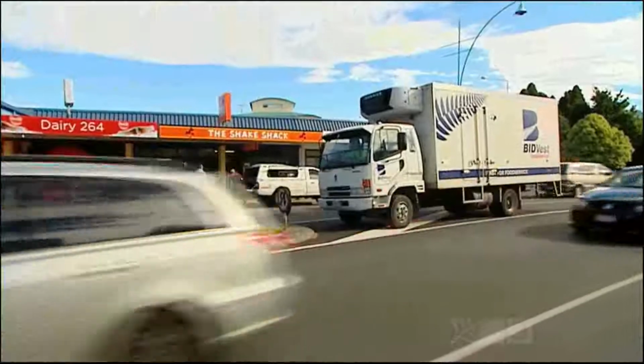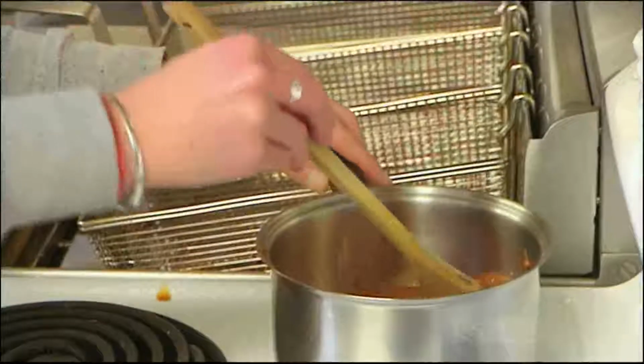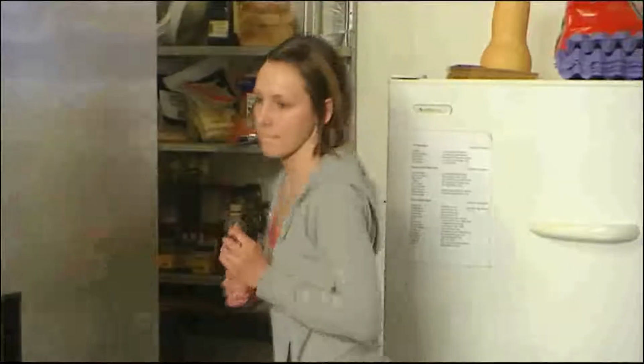But it's time to focus, because the food supplies have arrived, and prepping for a new menu still isn't done. I've got sauces to do, I've got chicken wings, I've got potatoes, I've got fish. It's got shitloads to do. Even more reason to get on with it.